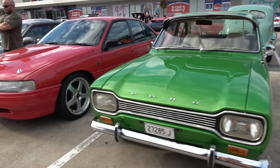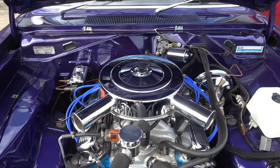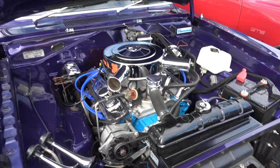Okay. Nice. Check out this monster Valiant, ladies and gents. Beautiful purple colour. Lovely engine bay, nice colour combo in here. Looking very, very sweet.